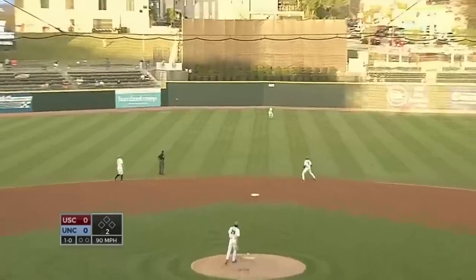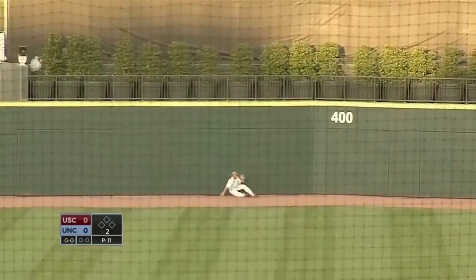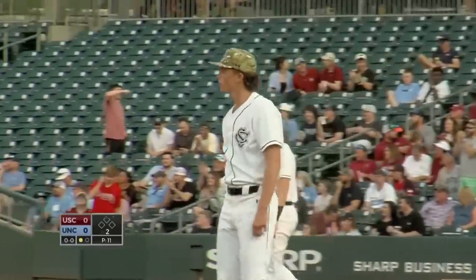There's a high drive to deep center field. That ball is tagged. The wind is blowing that way. Stone goes back and he makes the catch. A tremendous catch falling against the wall. Evan Stone.